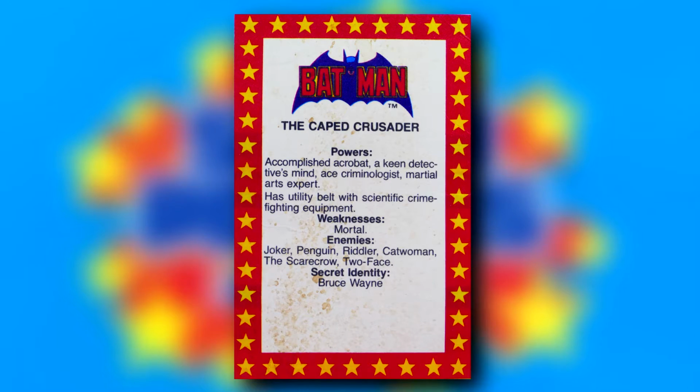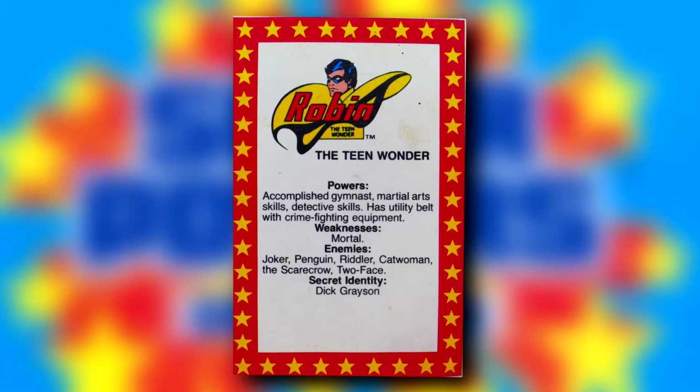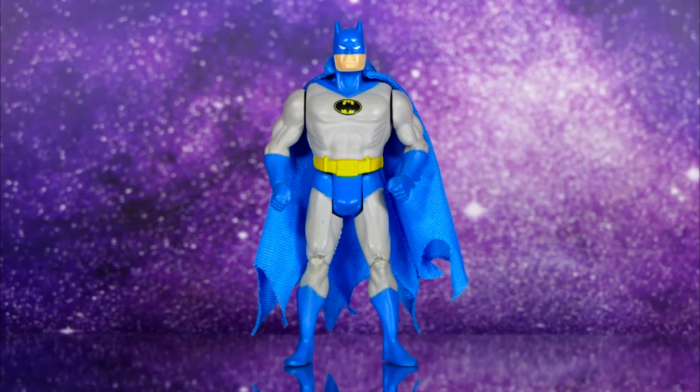Here's the bio for Batman. Feel free to pause and read that if you'd like to. And here's the bio for Robin. You can feel free to pause and read that one as well. And now that all that's covered, let's look at each of the figures. Starting first off with the Caped Crusader himself.